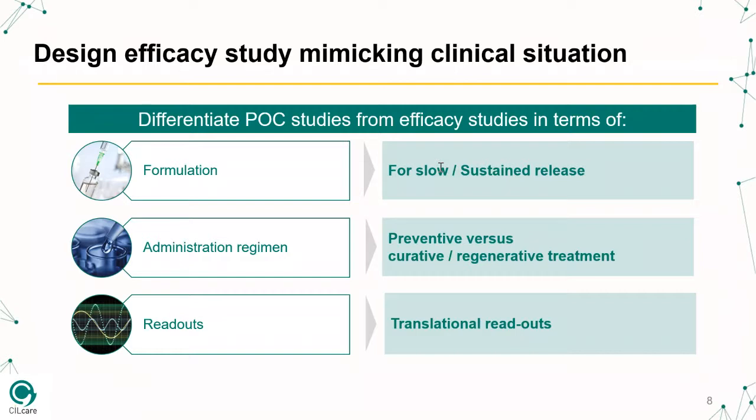Which again means it's not exactly reflecting the clinical situation, but it also gives you really meaningful data that you can use later on to fine-tune the efficacy study design, the main study that you would like to conduct. And again, I would like to give an example here of noise-induced hearing loss, which is really hard to apply with respect to a protective approach from a clinical standpoint, at least so far. But what you can do is administer your drug within a short window after the noise trauma.